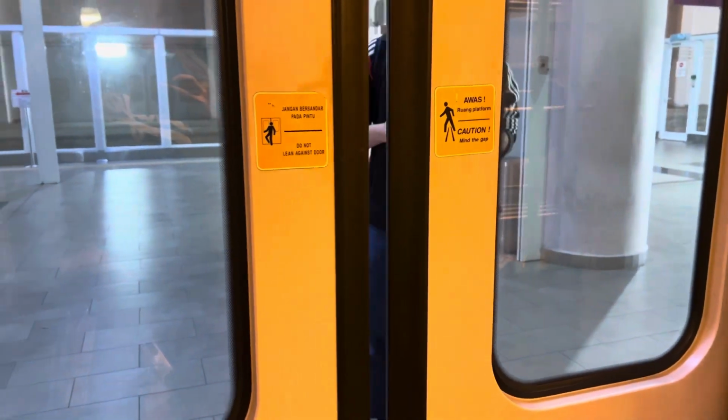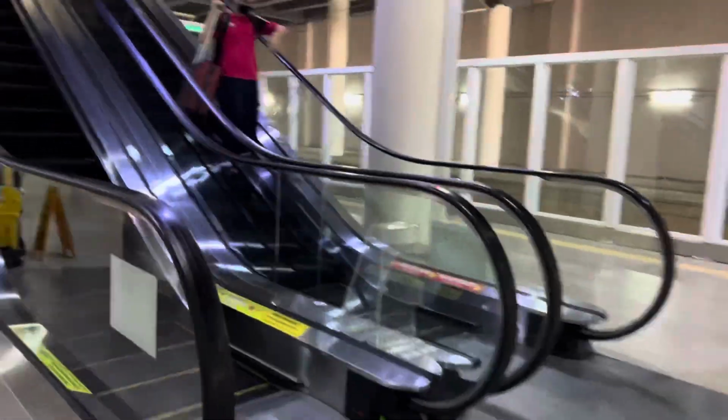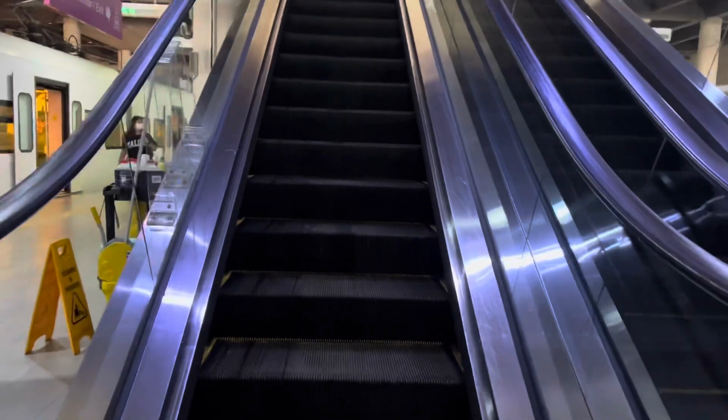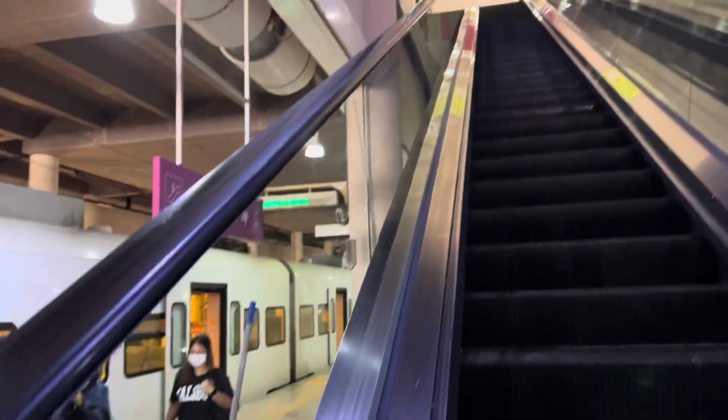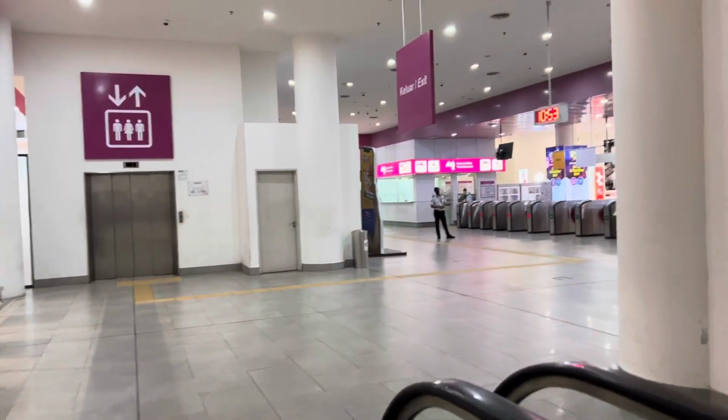Overall, I would say that KLIA Express is a great service that is for the most part comfortable and on time, and also really fast. I would certainly recommend it if you're going from KLIA to the city center at KL Central, where you can transit to other train stations.